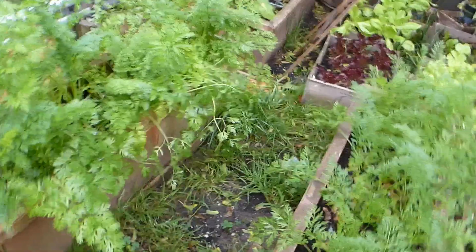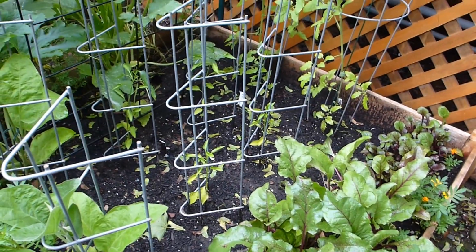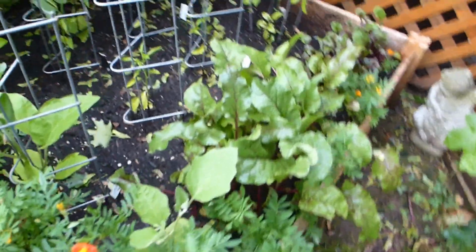So we got some carrots, parsnips coming in really nicely. Same thing with the beets. Ancho peppers haven't grown much. Maybe they're just getting a late start. Maybe that's just how they are. Some peppers are like that. Marigolds are coming in really pretty. They're great for some pest control.